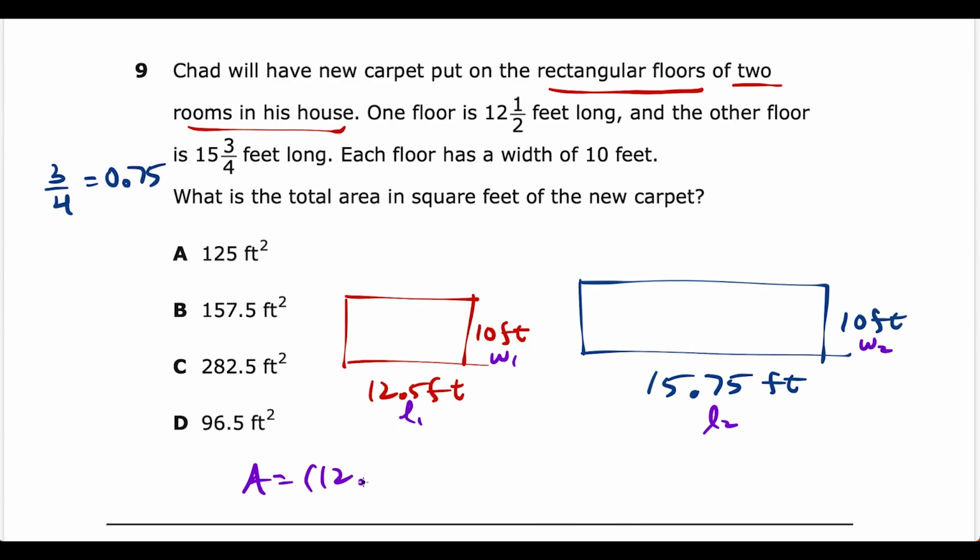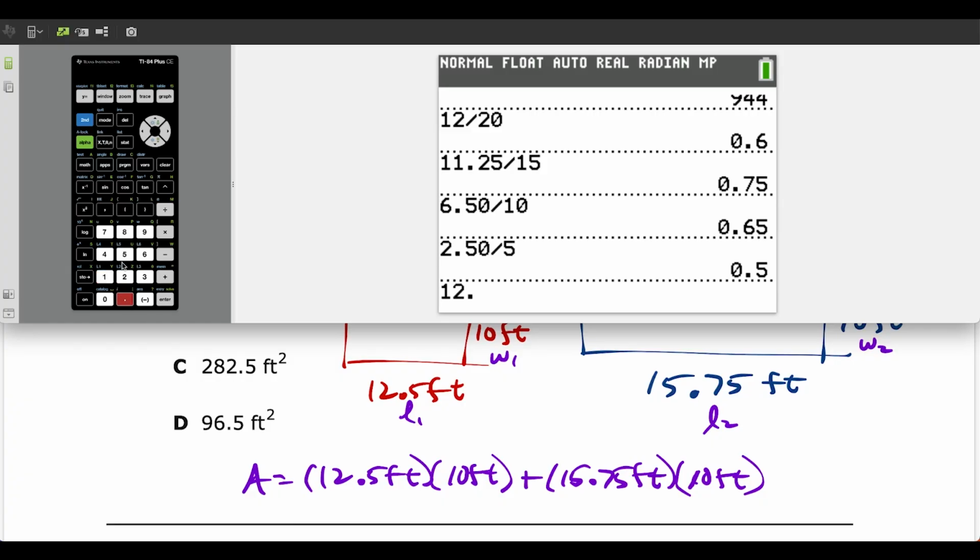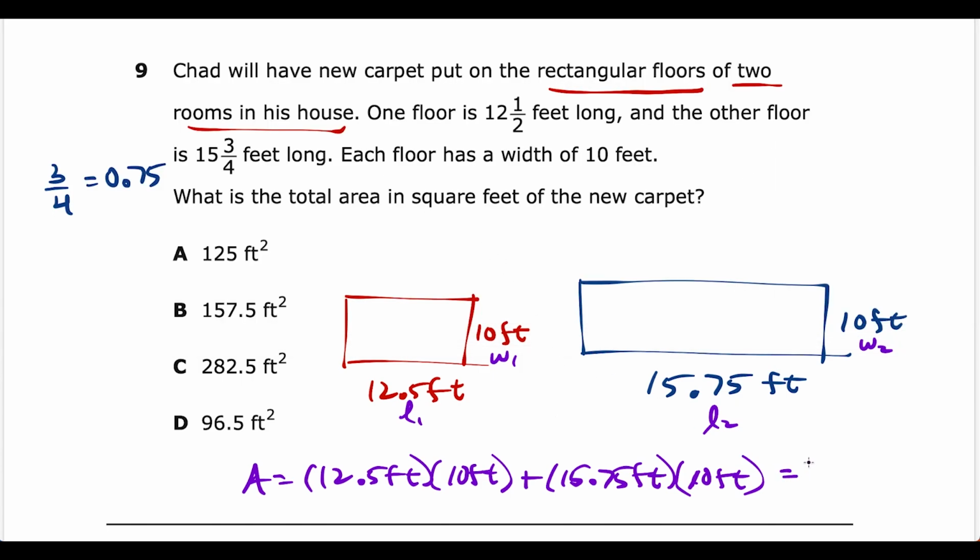So we have 12.5 feet times 10 feet, and then we're going to add the product of 15.75 feet, and we're multiplying that by 10 feet. And this we just type in a calculator. So we can just work this out. We have 12.5 times 10. And if I had to do this without a calculator, when you multiply by 10, you just have to move the decimal one space. But we have a calculator, so why not? And now we have 15.75 times 10. And this product in sum is going to work out to 282.5. So our total area is 282.5 square feet. And this is going to match up, let's make that a little neater, with choice C.